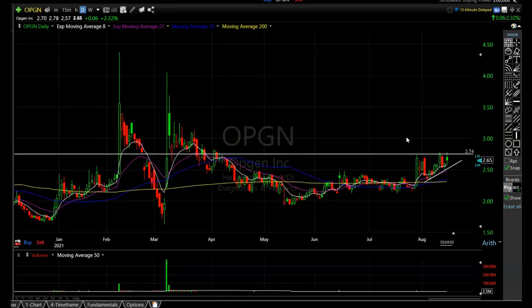If this thing does break out, I'm going to be keeping a close eye on it to see how the price action shapes up. And if it can break out and hold, I think I'm going to take a shot on OPGN because that is a beautiful pattern.